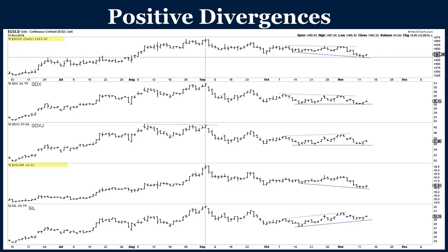Now, I want you to look carefully at the price action since the start of October. Look at the low there at the very beginning of October. You can see that both gold and silver have made lower lows. They are trading, at least in the last couple of days, below the low at the very beginning of October. Those are lower lows. However, look at GDX. Look at GDXJ. They didn't make lower lows. They've basically been going sideways over the last several weeks.